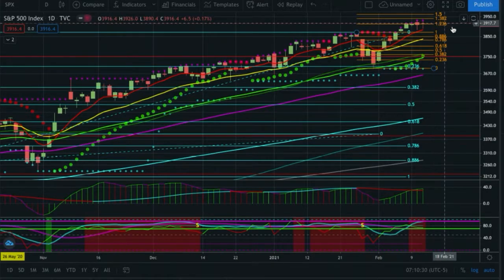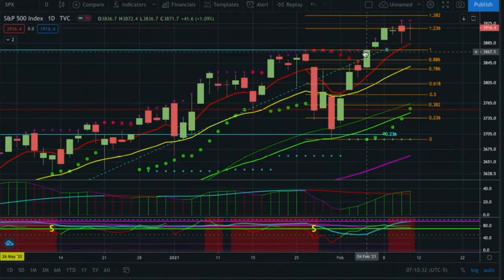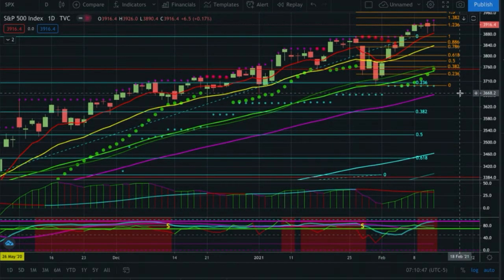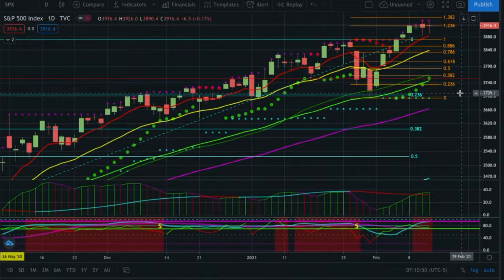I was expecting us to get up to 4,000. We broke out from the top and hit the 1.236. Could we make it up to the 1.382 and hit 39.41? We definitely could. We saved the cross to the downside here, found support on the 50-55 and got continuation. But we really got to be watching these things because there's a lot of alarming things.